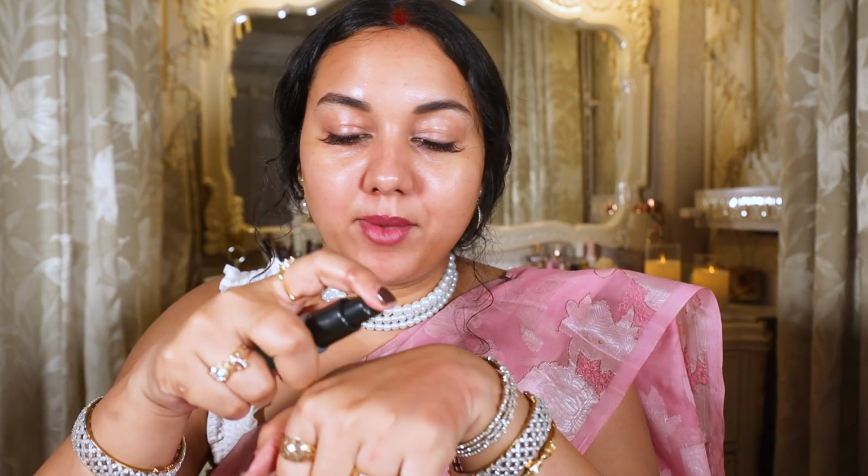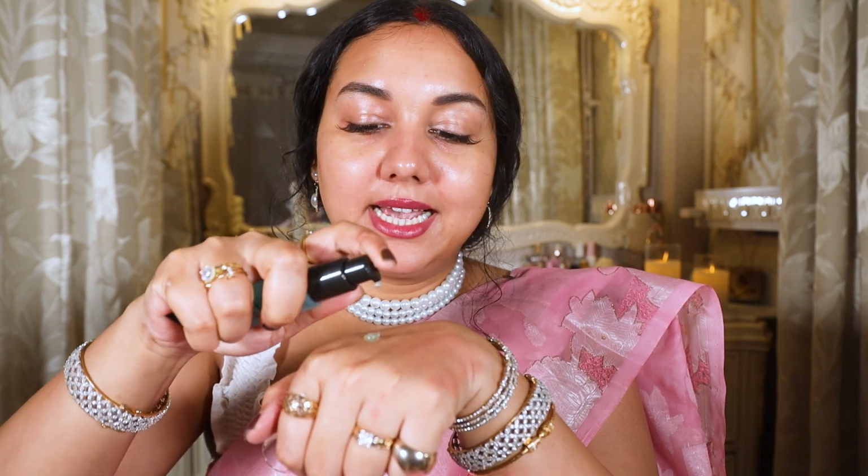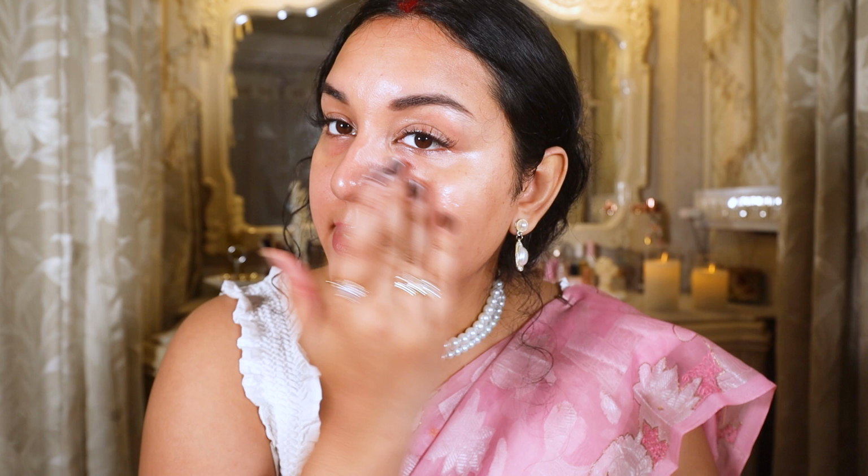Now I'm gonna move on to my primer. I'm using this e.l.f. Power Grip Primer. This is going to stick everything on your face. This is so powerful. It's gonna make your makeup last forever. This is amazing. It's going to make your makeup look flawless at the same time. Plus, it's gonna last your makeup for so long.